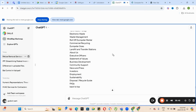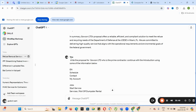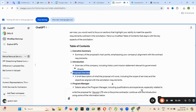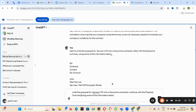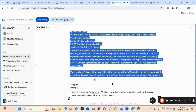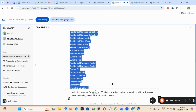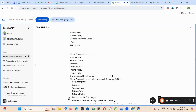So we've put the introduction in. Again, we're just going to be following this very same process. We're going to copy the same prompt, put it in here, modify the prompt to suit the next section. Introduction, change introduction to proposal overview, using some information below. For the proposal overview, it's going to be using more information from the SOL. But again, you're going to want to put information about the company that is going to suit that particular section of your proposal. So again, I'm going to throw this in.